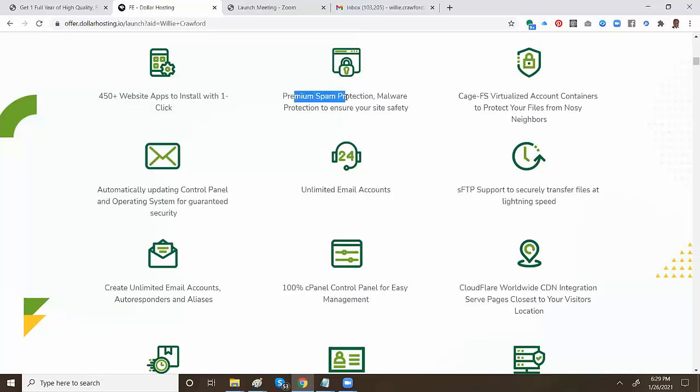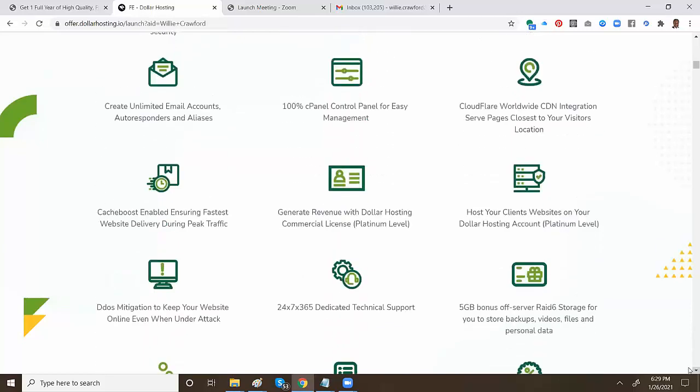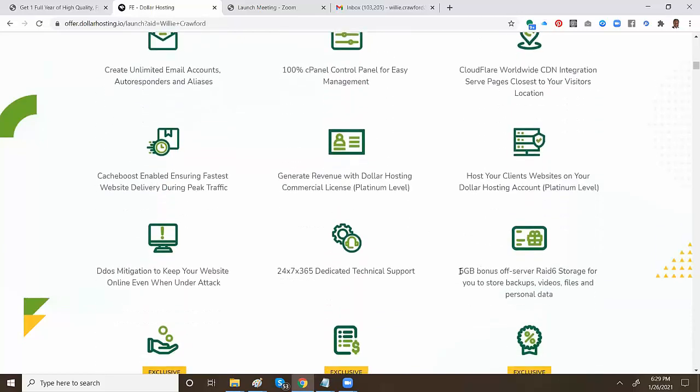It has spam protection built into it, and malware protection, so it's protecting you there. You have an unlimited number of email accounts that are basically something at your domain name, like your name at your domain name, or support at your domain name, or whatever you want to use there. It's cPanel, which is the industry-leading standard for control panels for managing a website. Very, very intuitive, and you can read all this other stuff.